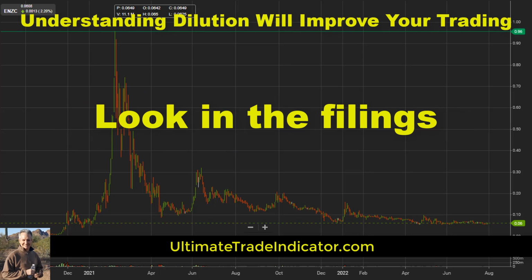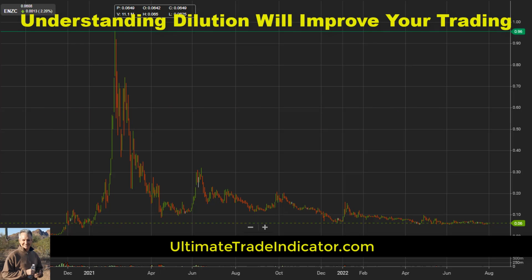So the main thing that you're going to want to look for in the filings is to make sure that those shares are restricted. So dilution is not a big deal until those shares become unrestricted. And the reason I'm showing you this chart, ENZC, is because the shares that these loan sharks were holding were restricted until about right in this area right here. And in the filings, those restricted shares changed to unrestricted, at which point the loan sharks started dumping shares onto the open market, which grew the float.